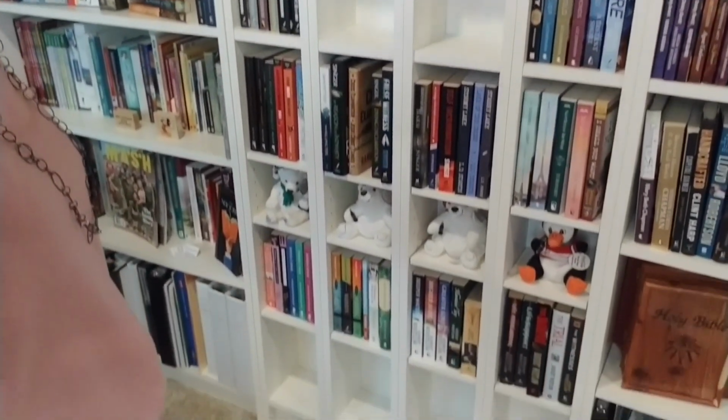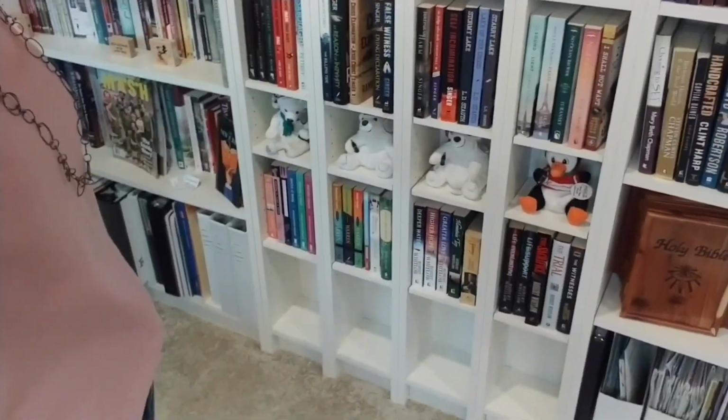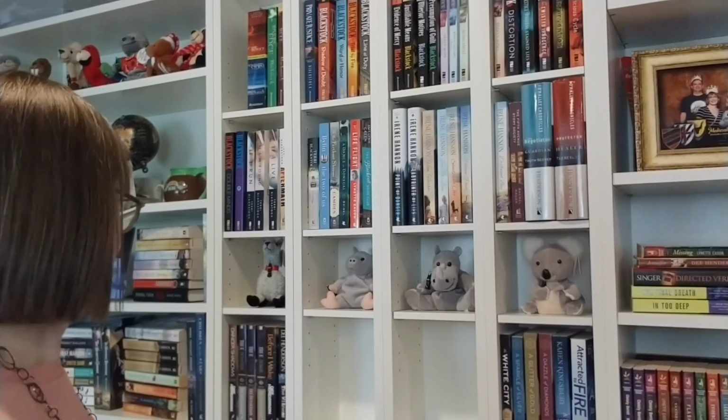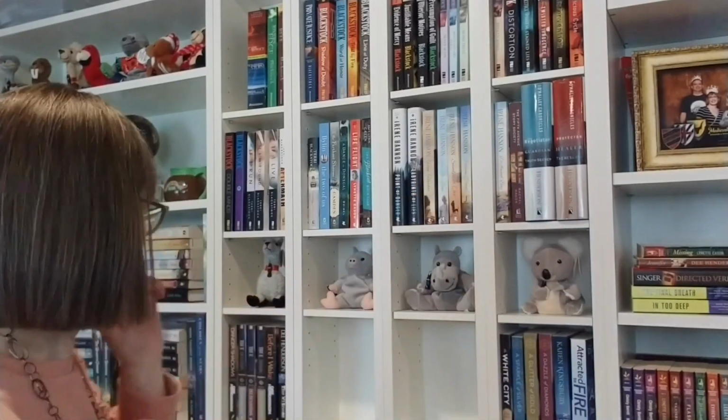Okay, so I have this whole bottom shelf that's empty, so we'll move everything down and up. What I'm going to do is move my April TBR books into here so that I have the right spacing, and then spread these out. I know for a fact that my Henderson books need to go at either the very top or the very bottom, and I think they're going to go at the very bottom. Every other book fits.